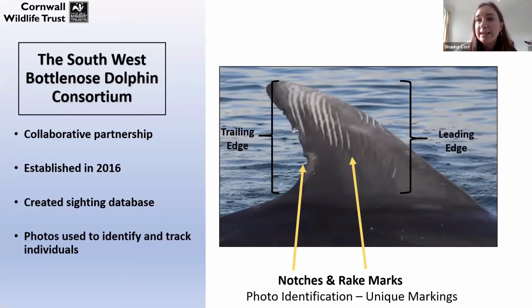The consortium is a collaborative partnership between stakeholders in the region who created a shared database of sighting reports, and members include wildlife tour operators, conservation charities, and members of the public. Bottlenose dolphins' fins are easily scratched and torn, which can leave permanent markings and scars that can be used to identify individuals, much like our own fingerprints.